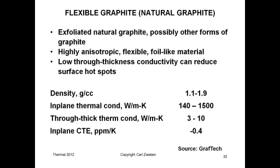These materials are being used in a lot of applications. Notice that the in-plane CTE is actually negative. That's not a misprint. Carbon in some directions, various forms of carbon in some directions have negative CTEs.